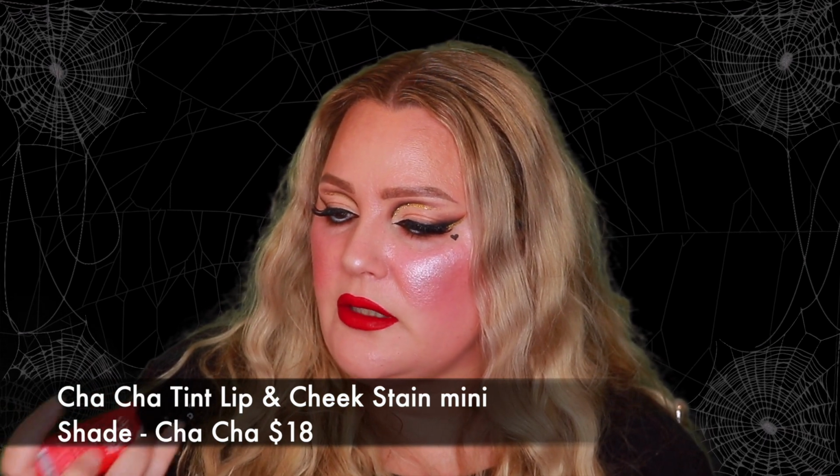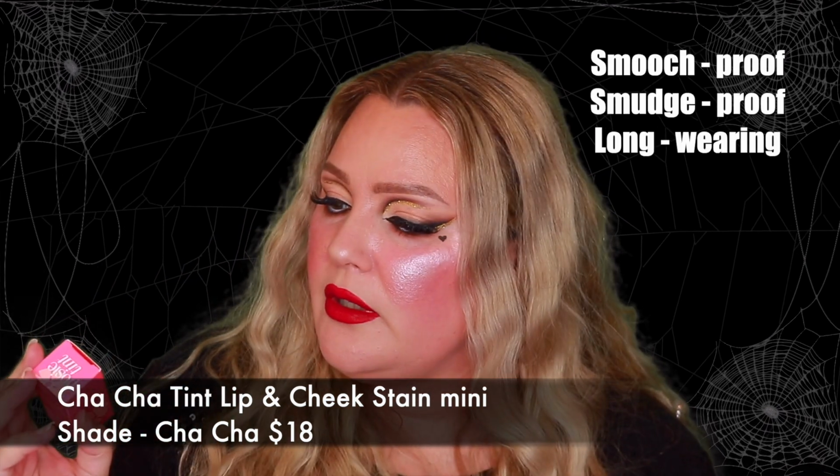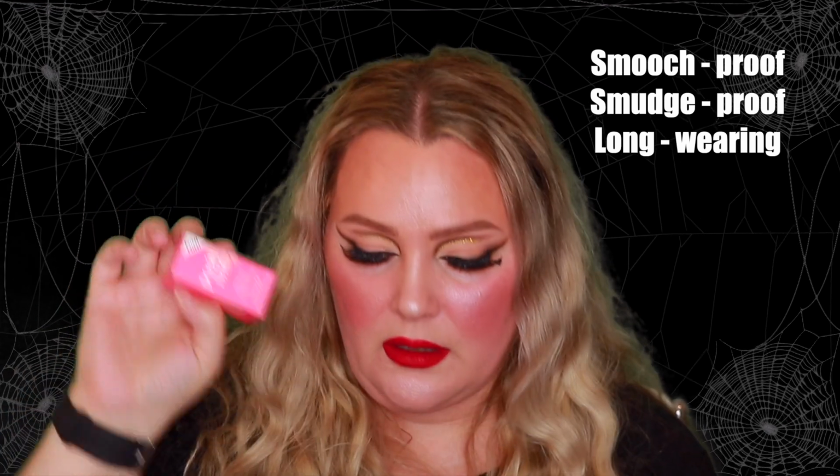It's very natural. I can do a tutorial on these if you guys want. Just let me know in the comments. But you can put it on your cheek, and it just gives you a dab of natural looking color, and you can put it on your lips, and it's like a little lip stain. And then there's another color here, and this is the Cha Cha tint. This one's like a mango tinted, and then this one was more of a poppy pink tinted.